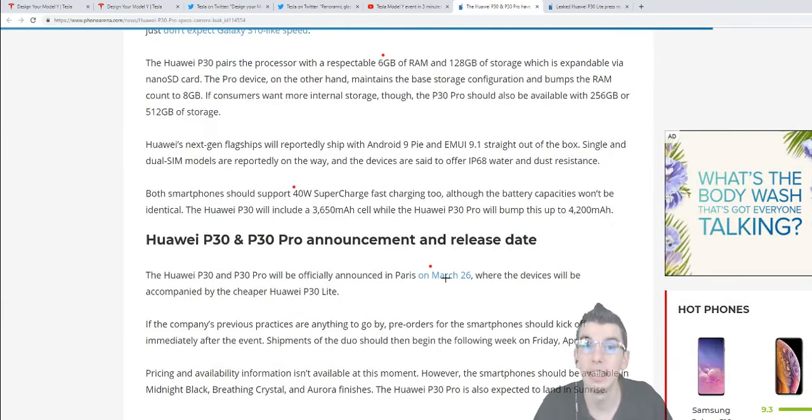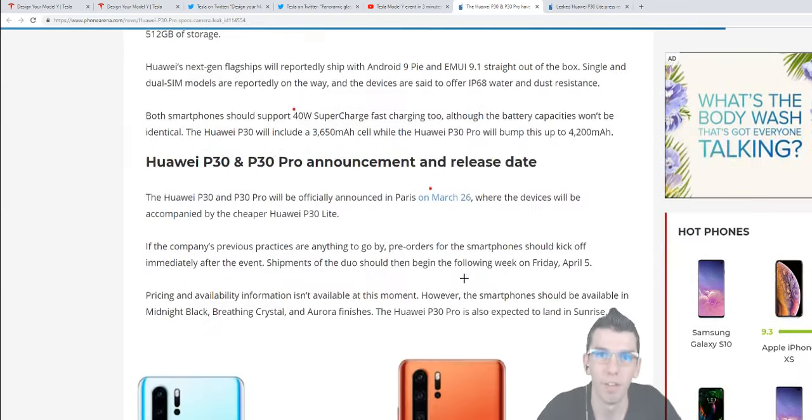But we'll get all the details on March 26th when Huawei themselves officially announce it with all the pictures and all the video and all the official specs. So pretty good from Huawei.